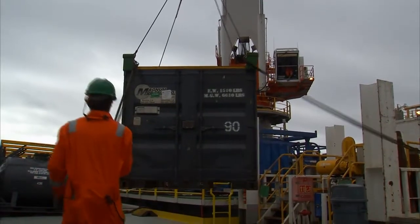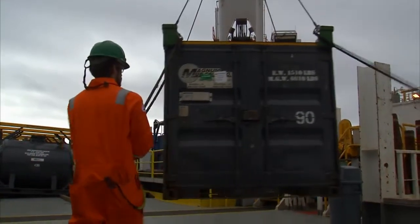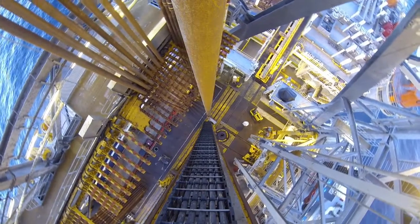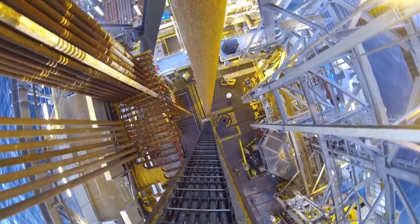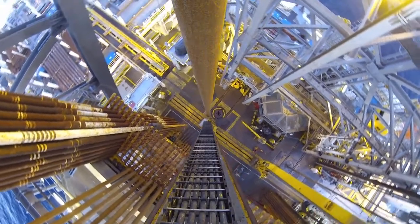This 24/7, 365 endeavor utilizes the latest drilling technologies and automation and is operated by a professional, well-trained crew, with safety being the top priority in every job and activity.